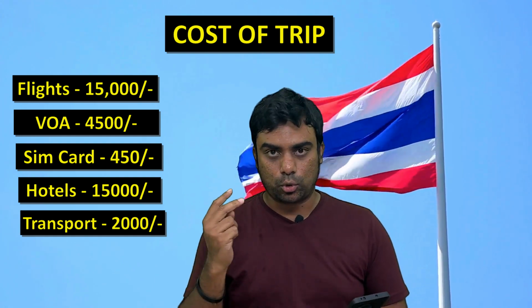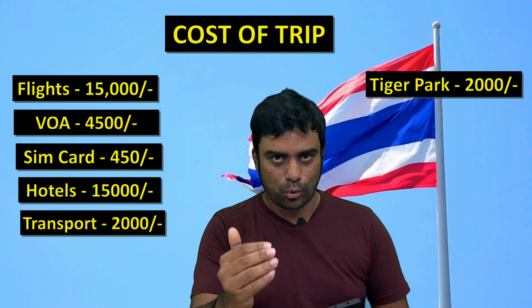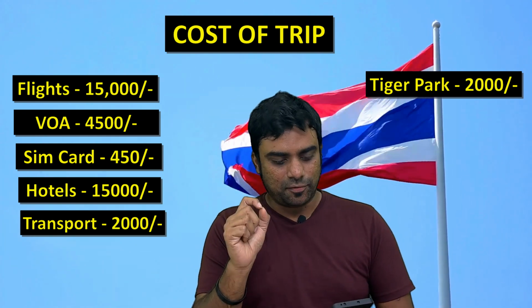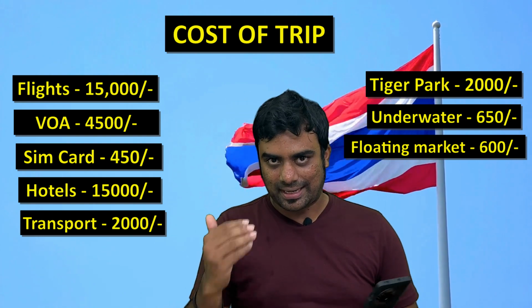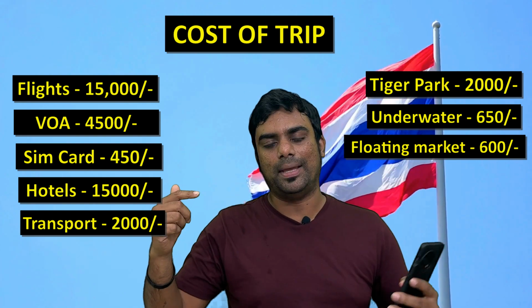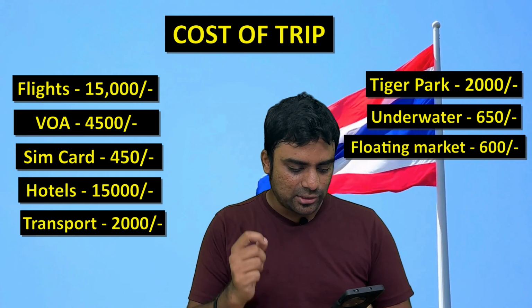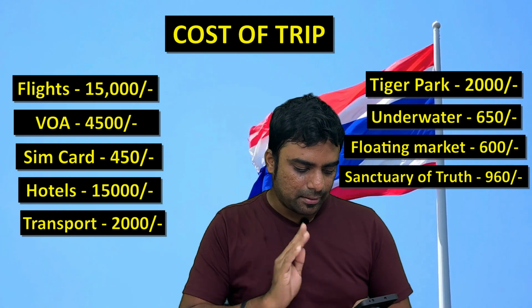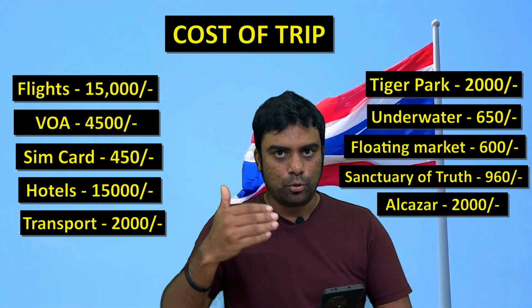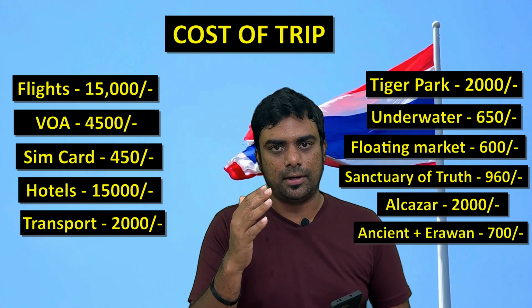Tiger Park is about 2,000 rupees, depending upon the medium, large or small tiger you want to see. And Underwater World is 650 rupees. Floating Market 600 rupees. Coral Islands, like I said, transport is just 30 baht, and there you can do many activities like scuba diving, parasailing, etc. Sanctuary of Truth is around 960 rupees. And then Alcazar show is about 2,000 rupees, depending upon where you want to sit. And then Ancient City and Erawan Museum together is around 700 rupees.